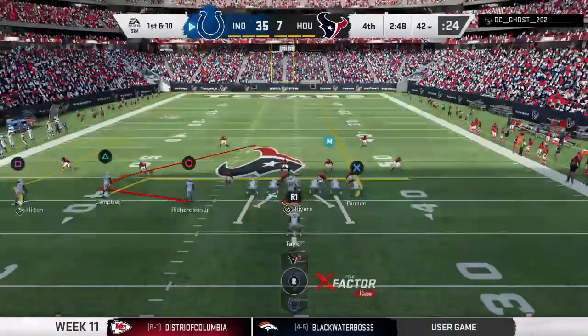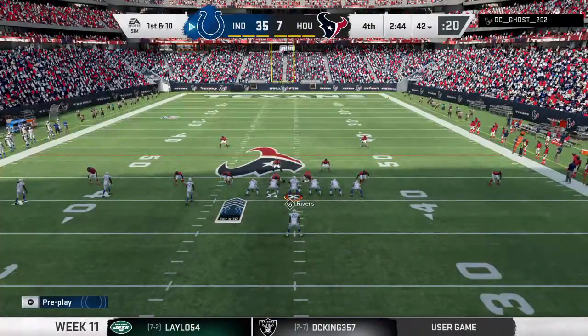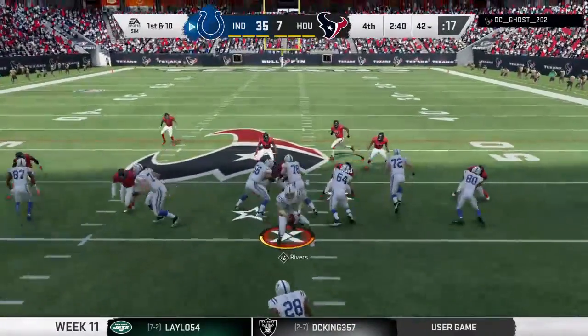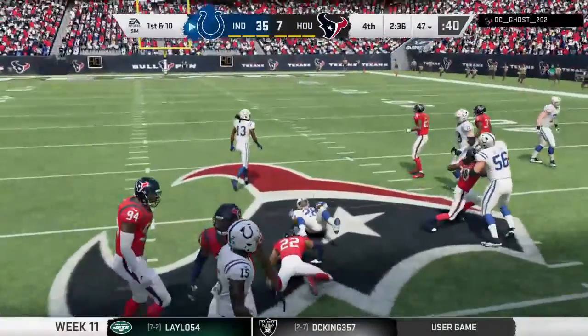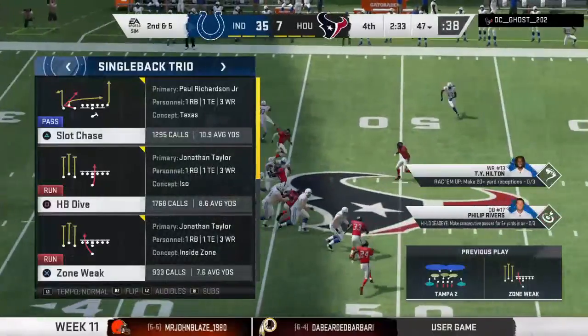All runs on this drive so far. It's 1st and 10. Now a handoff here to his running back, and able to work about 5 yards out of this as he's taken down up near the 47.